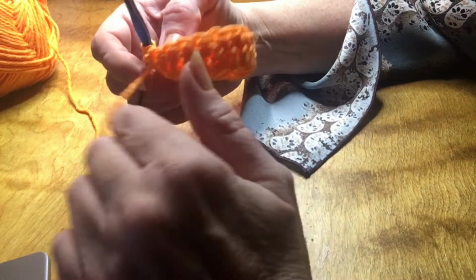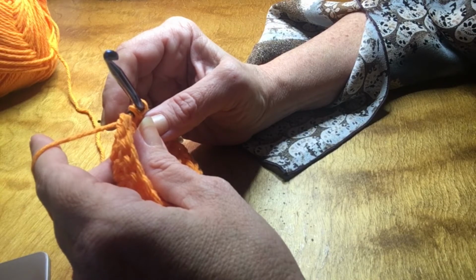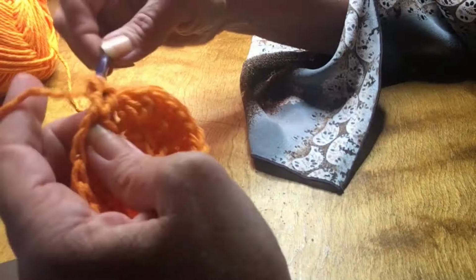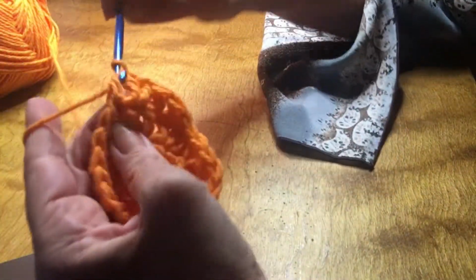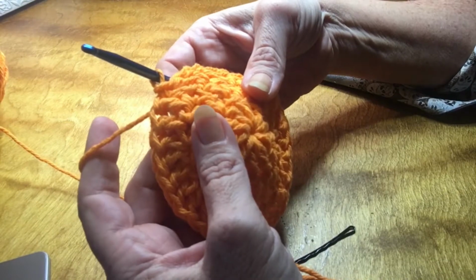Okay, now row 3 wants me to do 2 double in the next double and then a double in the next double. So we're going to do 1, 2, then we're going to skip over to the next double and do 1 double. So next stitch, we're going to do 2 doubles, and in the following stitch, we'll work 1 double. Okay, so I finished round 3, and I'm ready to move on to round 4.